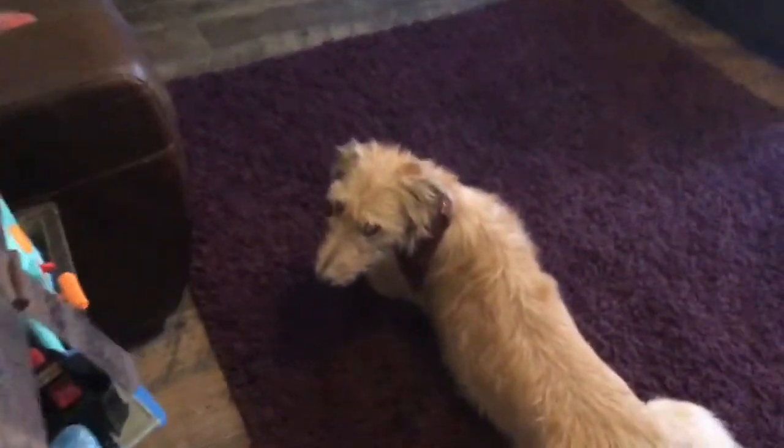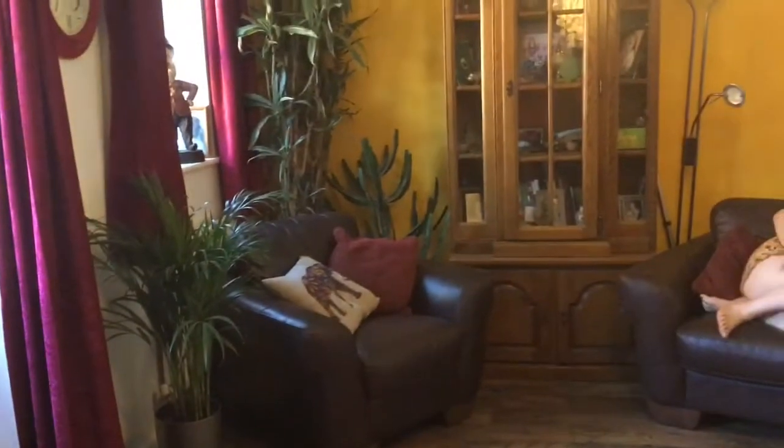This is our new front room. This is Floki. We've got the old rug down that we had in the old house, so it still smells like her. It still smells like her fur and everything.